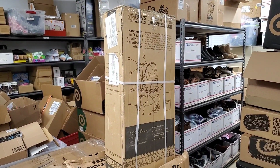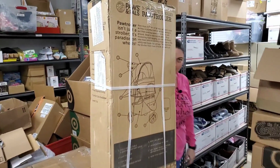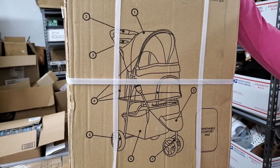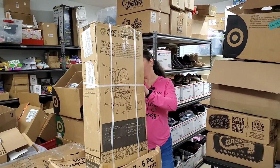It's a 3-wheel pet stroller. It's a pet stroller for dogs and cats up to 33 pounds. Look at that. Sometimes I'm a little toy dog and cat breeds. Yeah, they're your babies. It's a pet stroller. That is really cool. We'll probably scan it. Pet stroller would even go for.